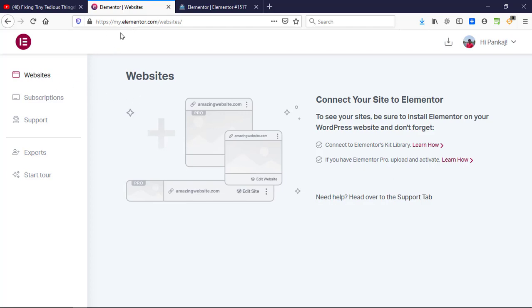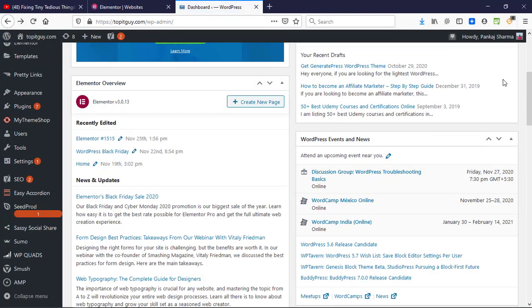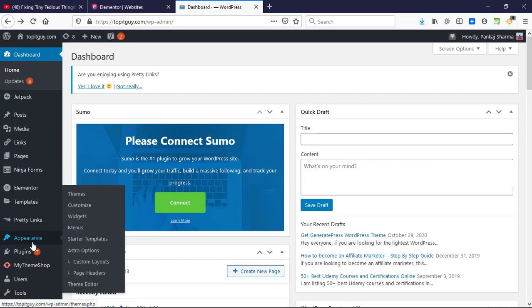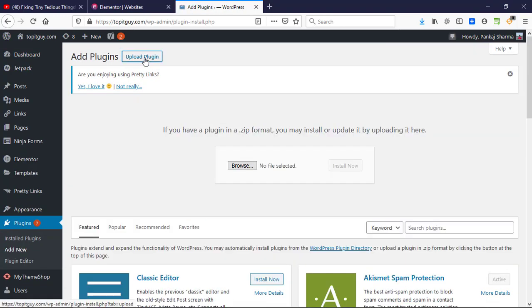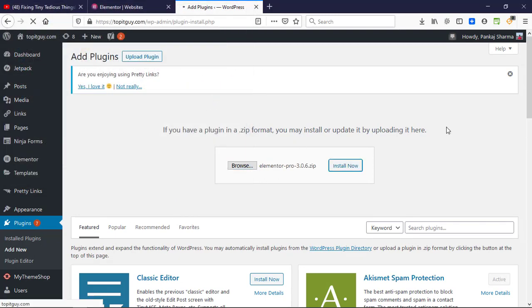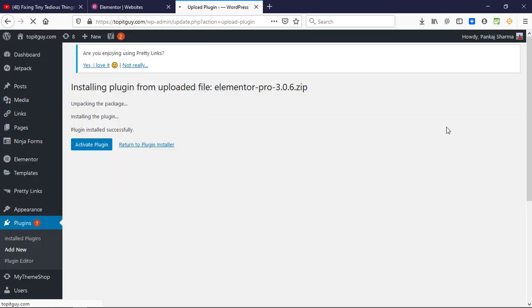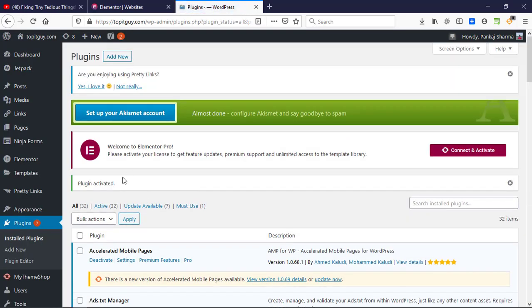So now since we have downloaded the files, just need to go to my dashboard and upload the plugin that we just got from Elementor Pro. For that, just go to plugins, click on add new. And now click on upload plugin. Browse, and here is the plugin. Click on install now. All right, so let's click on activate plugin. Okay, plugin activated. That's it.